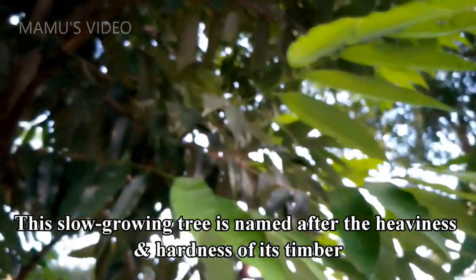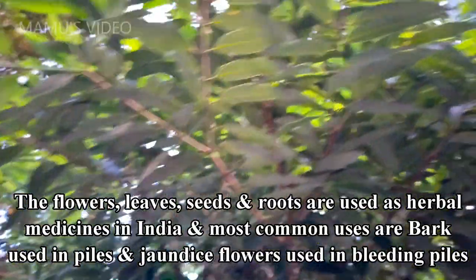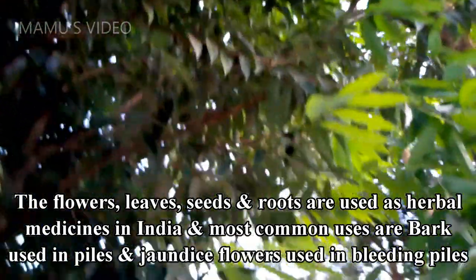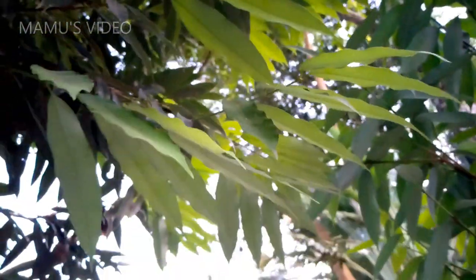This slow-growing tree is named after the heaviness and hardness of its timber. It is the national tree of Sri Lanka. The flowers, leaves, seeds, and roots are used as herbal medicines in India, and the most common uses are bark used in piles and jaundice, and flowers used in bleeding piles.